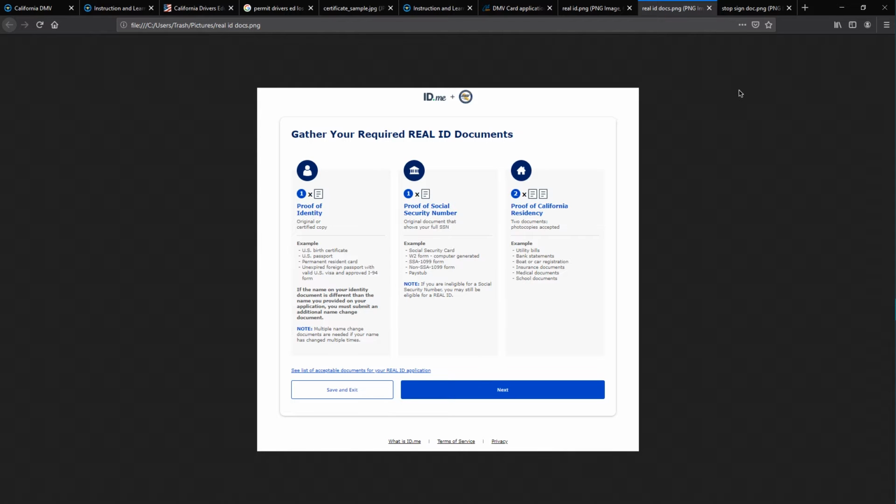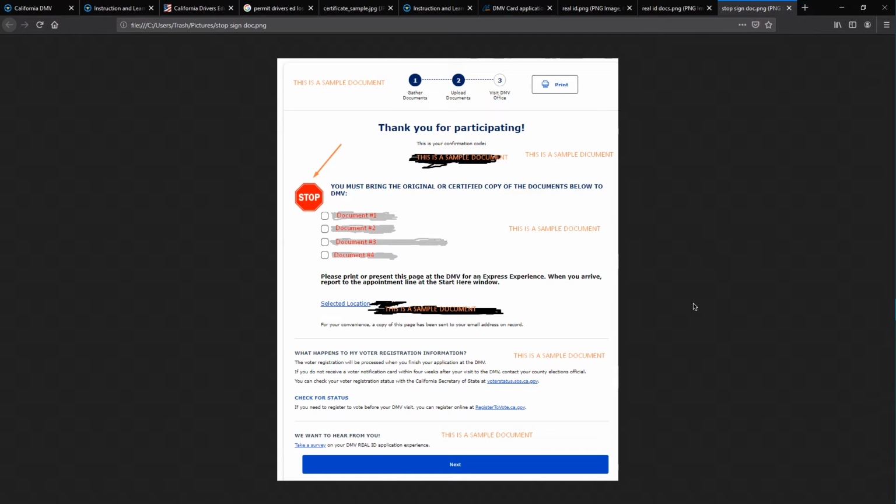Once all of that's been verified and validated, and all 4 have been given the green light, you will be given this screen. Now, this is the most important thing that you want. You're going to get this page with this red stop sign right here. That's the most important thing to look for. Your 4 documents that you chose will be shown right here.